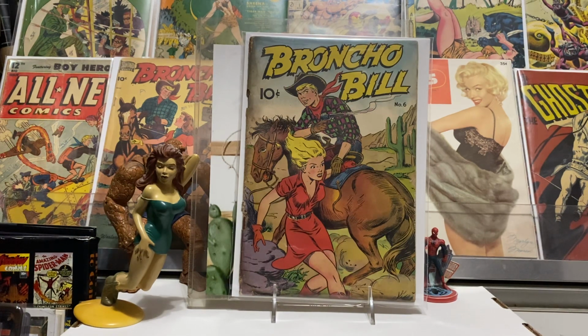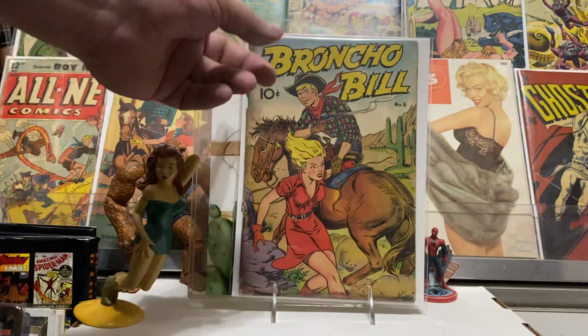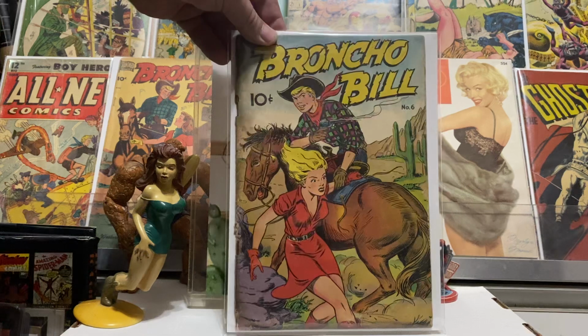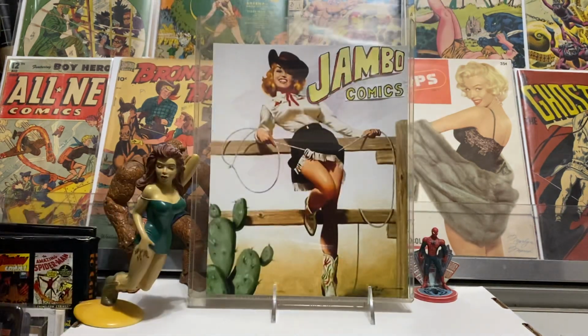And believe it or not, it is an upgrade to the one I have. The one I have is missing part of the front cover. This one has some staining over here on the left side, but nonetheless, still better than the copy I had. This is Bronco Bill number 6 from 1948. And a great cowboy cover there with the good girl on the cover.